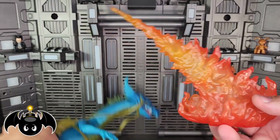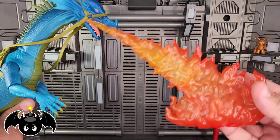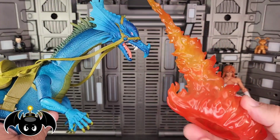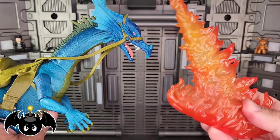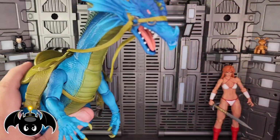And you just rest this on the floor, and it can open his mouth like that and make it look like he's spitting fire. So I think that's super dope, man. Storm Collectibles, in my opinion, just makes such great quality effect pieces, and it feels really good. Even though it's hollow, you can tell this is a really good piece of plastic right there, so I love that.